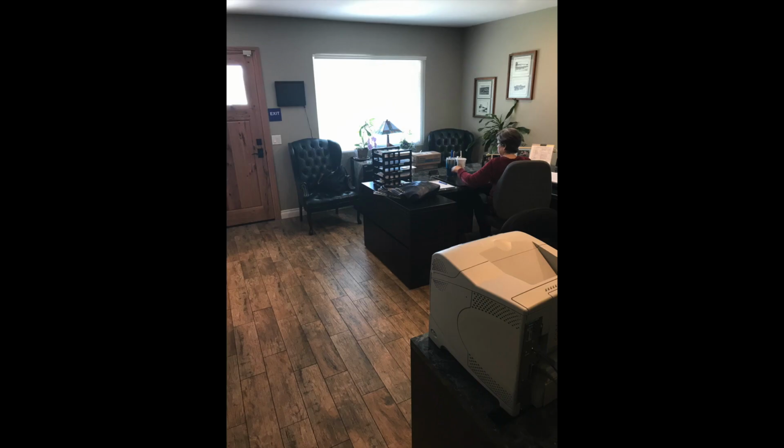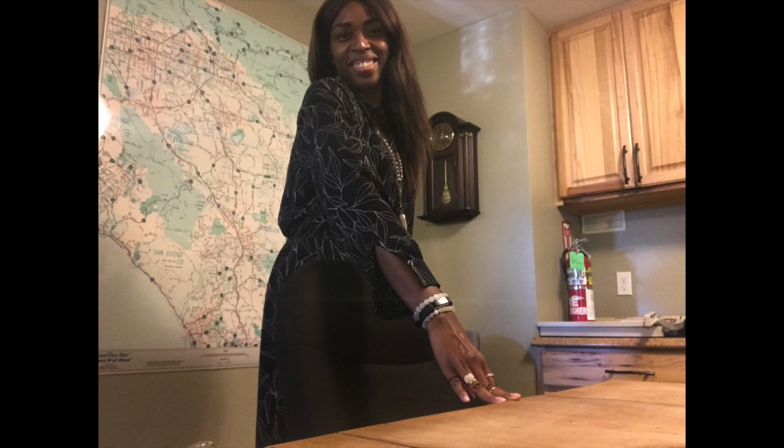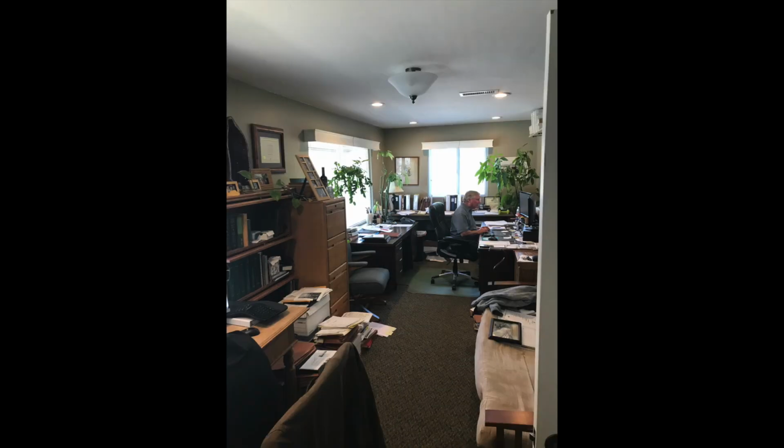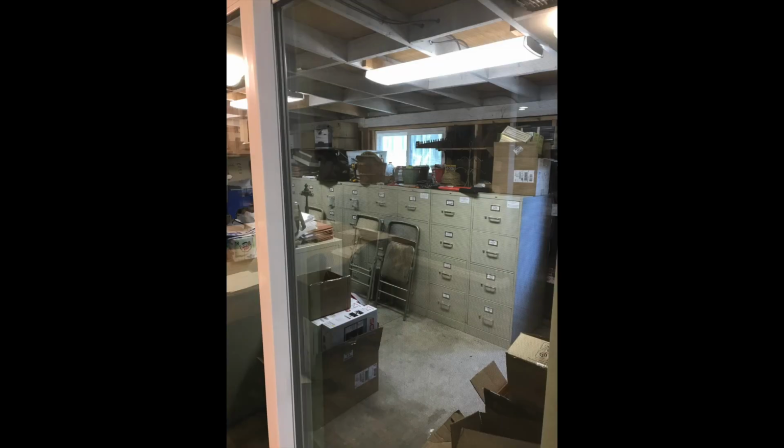Before we give you a walkthrough of the interior, let me show you what it looked like before she bought the property. This is the break room. That was the entryway. This right here is the conference room that they had set up. We've got the hallway showing you the bathroom and also one of their working quarters. As you can see, incredibly cluttered, not enough space. And here is the outdoor patio they converted into storage.